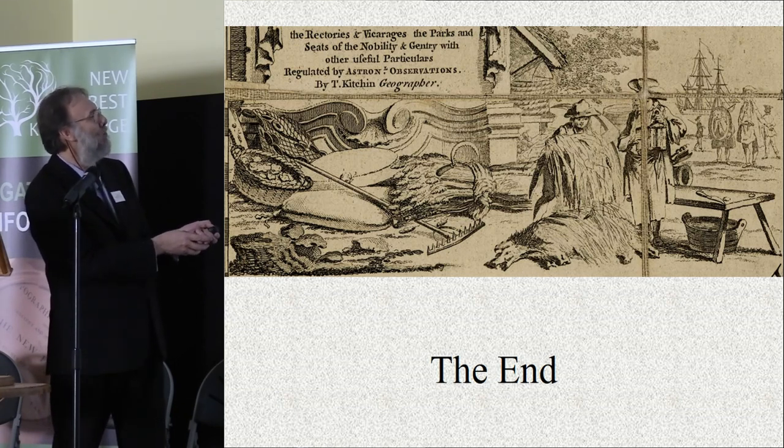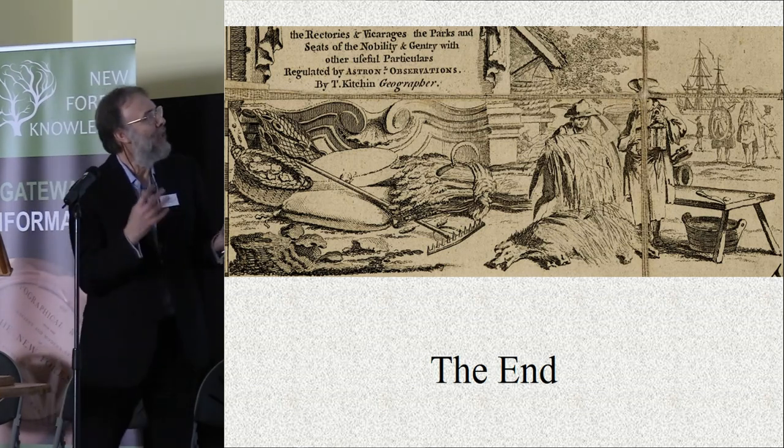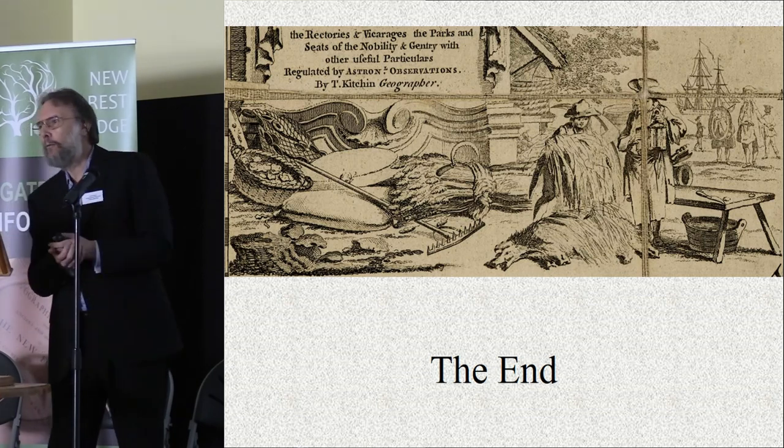And then we've got other fruits of the sea. There's a great big basket of oysters here. All of these things are products of that zone around the edge of the forest where interaction with the sea and other people can take place.